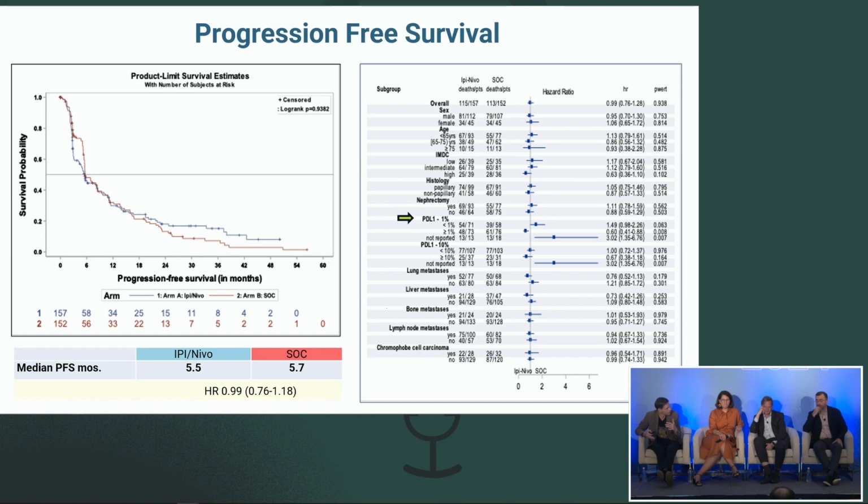I think this is a little bit sobering, right? You're just like, oh, ipi-nivo's active, it's active. Then you look at this, and you're like, well, it's not that active, right? We don't know if there's a tail. It's only 2 years of follow-up, and obviously it's a lot of censored and limited data after that.